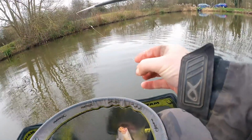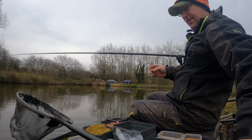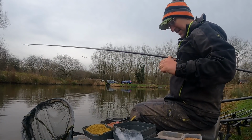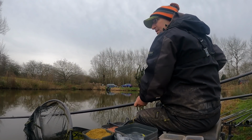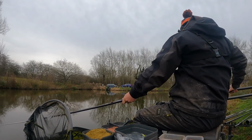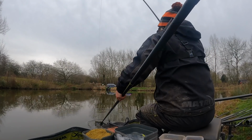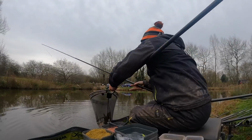Anything as big as Ben's, right in the nose. No wonder he was a bit angry. Check the hook, that's all fine. Whew. Another one wallowed when I hooked it. Not sure it's this big. Might be an F1, this. The mirror. It's a fully scale mirror. Tricky one, isn't he? Middle of the bottom lip, that one.